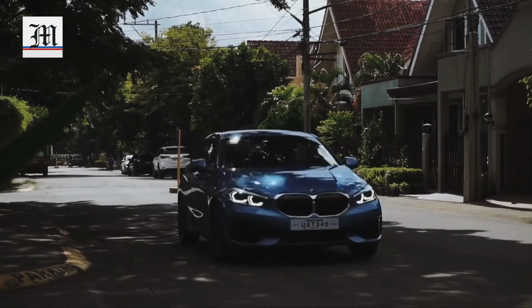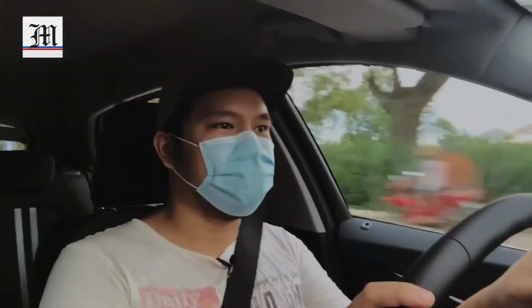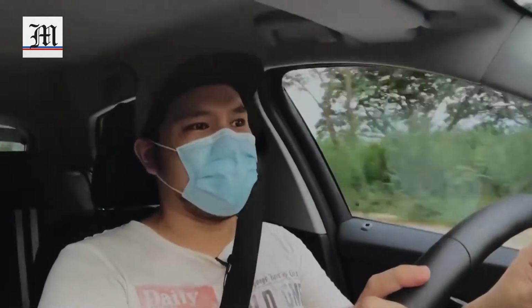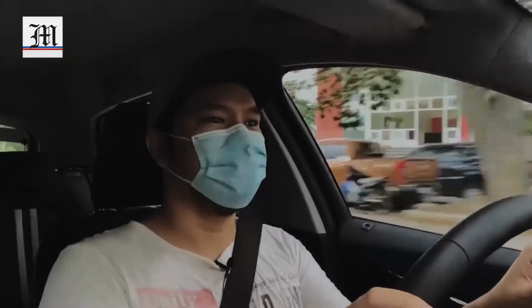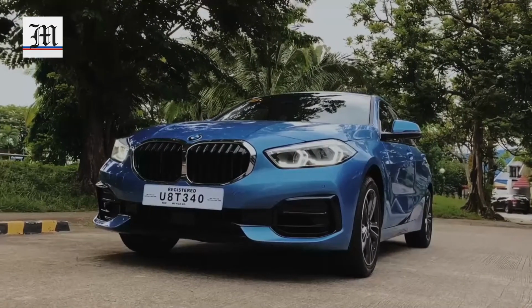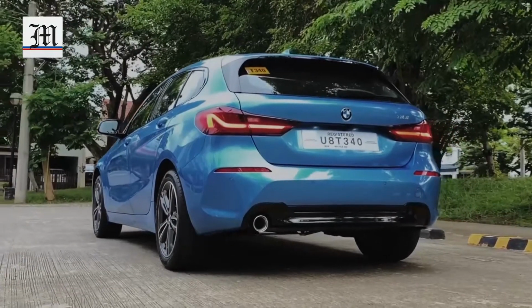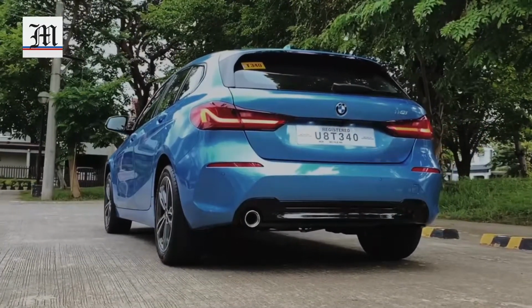It's not the same EPS na medyo laid back, less ang response and feel like in a 5 Series. This feels alive. This feels fun to drive. Contributing to the fun factor of the all-new BMW 1 Series is its all-around independent suspension and the fact that it uses a derivative of the front-wheel drive platform of the Mini Cooper.